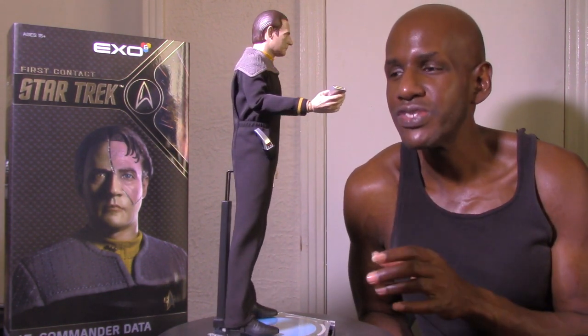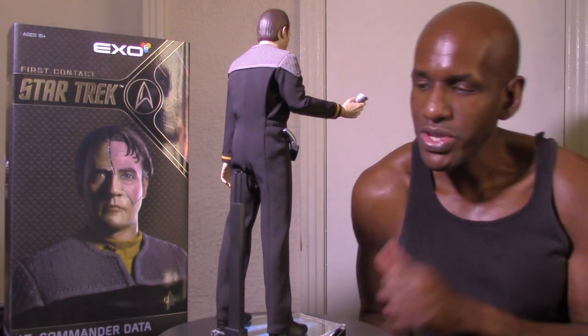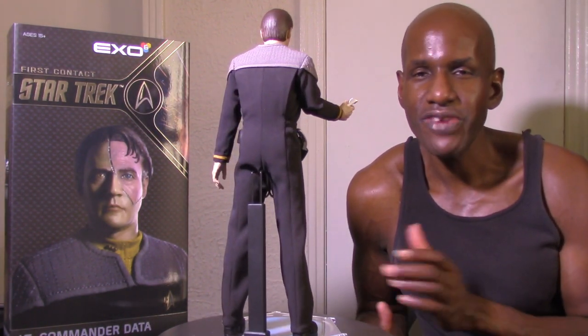So this is the EXO-6 Star Trek First Contact 6 scale Lieutenant Commander Data figure. I would definitely recommend picking this up.